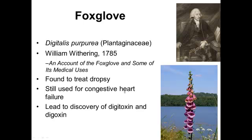So the first I want to begin with is that of foxglove. Now, foxglove comes from the plant Digitalis purpurea. It has very beautiful, characteristic bell-shaped flowers. Purpurea, of course, refers to its beautiful purple color. The use of foxglove in the treatment of a condition known as dropsy was documented by William Withering back in 1785, and this is William right here.